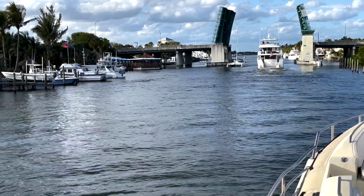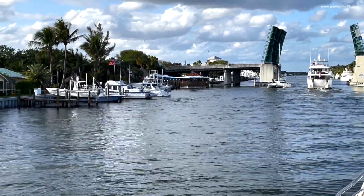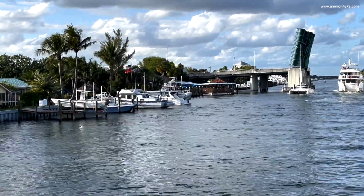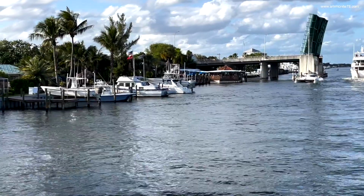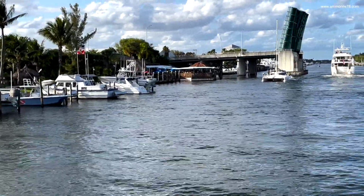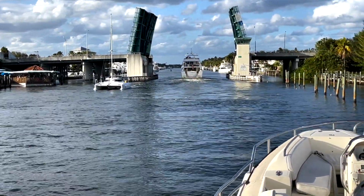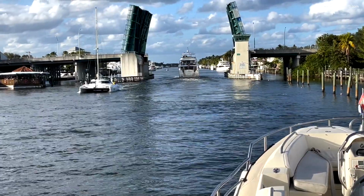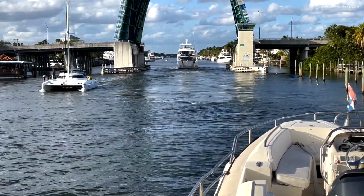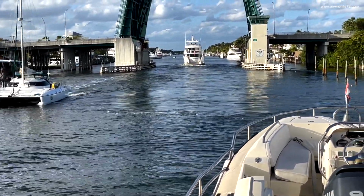And on port side, you see there is Waterway Cafe. It's a very nice restaurant. Been there a few times. And let's see if we can pass through here without them taking it down too early. It has happened.